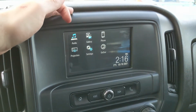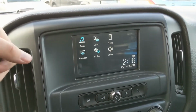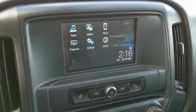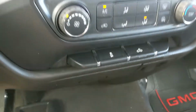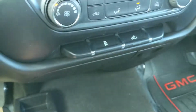And then do also have OnStar information help. Shifting into reverse, you do have a backup camera, so you're going to be able to see where you're going and hopefully avoid hitting anything. But then moving down from your screen, you have your media controls, of course, but then your climate controls, pretty simple, easy to use. And below that, your traction control shutoff and your cargo lights for your box.